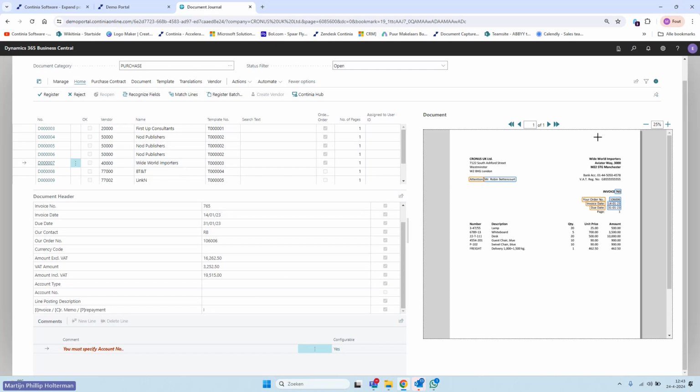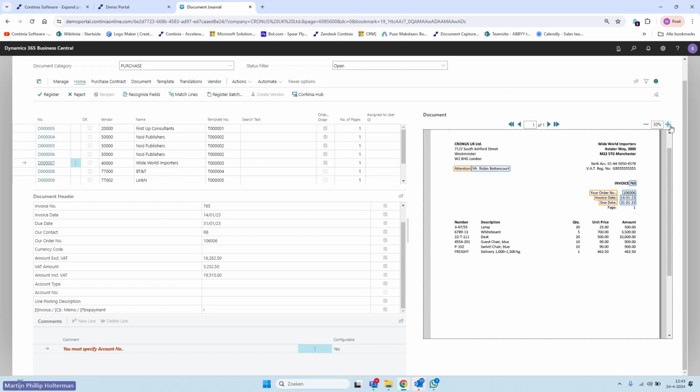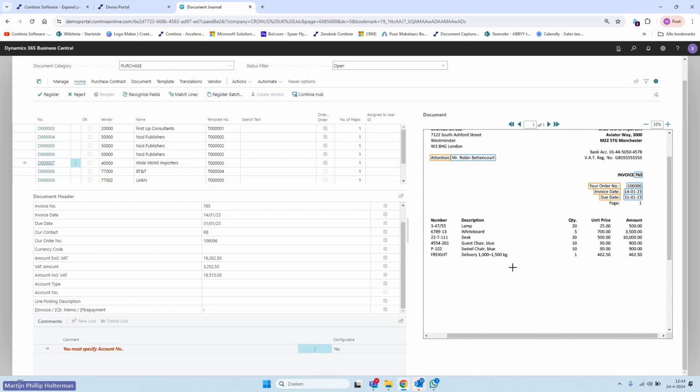That's why we've invented method number 2, and I'll zoom in a little bit on the PDF. The system will also be able to match on a line level.